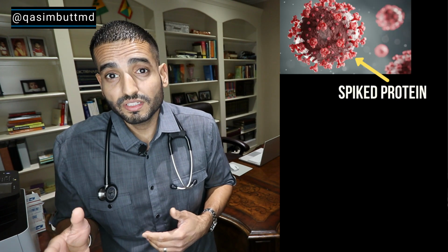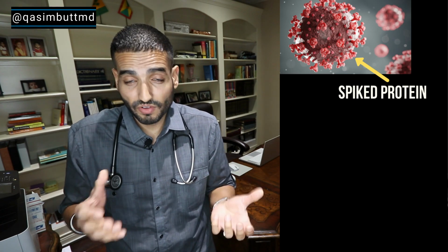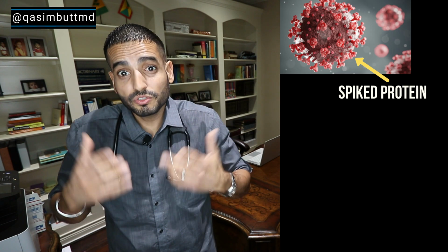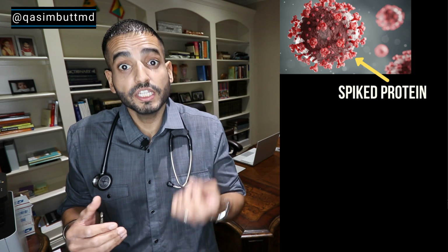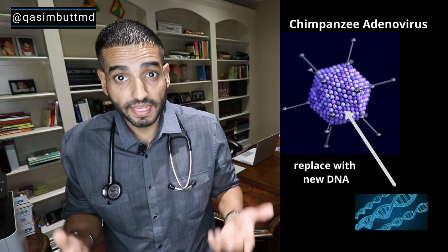On the outside of every virus is something called spike proteins. Now, y'all have probably seen pictures of the COVID-19 virus. Those little spikes going around it, those are the spike proteins. Well, when you gain immunity to a virus via either infection or vaccine, the spike protein is what you gain actual immunity to. So this vaccine does not contain any of the actual COVID virus. Rather, it injects you with a sequence of DNA that makes your cells, yes, your cells, make the spike protein itself. So they take an adenovirus that typically causes cold-like symptoms in chimpanzees.